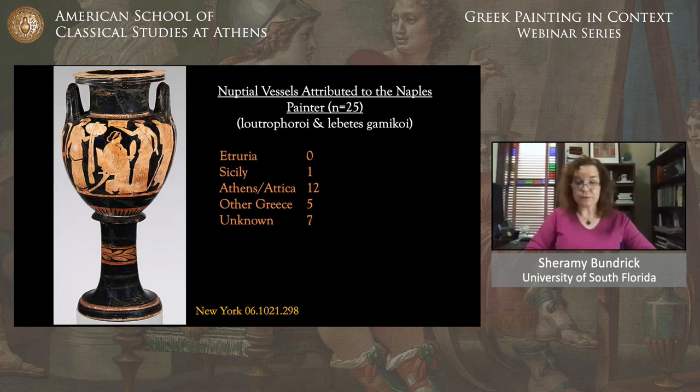Unlike the Affecter, whose vases seem to have been meant exclusively for export, at least based on the current distributions, the Naples painter did also decorate vases for the home market. So I want to mention that, namely nuptial vases, wedding vases, whose shapes were, for the most part, specific to Athens and Attica, with, of course, exceptions. The other Greece on my chart here, and this is a very loose chart, admittedly, includes the Rhenea deposit on Delos, which was under Athenian influence.